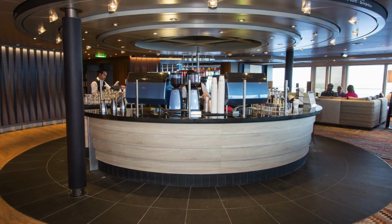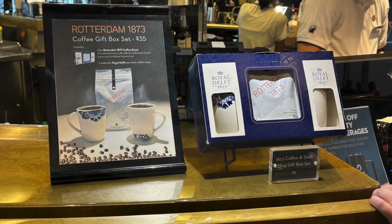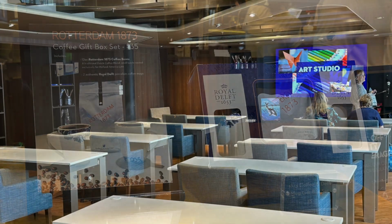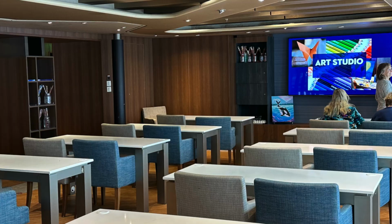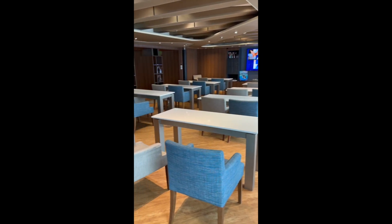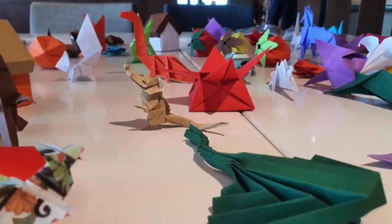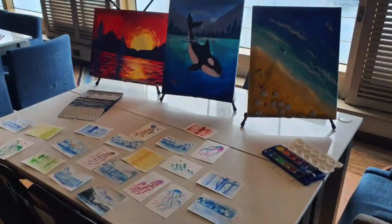In the mornings, the Crow's Nest Bar serves as the ship's main coffee bar. Grab a cup of joe, whether it be plain or fancy, and head on over to the ship's art studio. Along with the library, this area was another pleasant surprise. It's a dedicated space to engage your creativity, led by an actual arts and crafts teacher. From origami folding to adventures with watercolor to modern brush lettering, this area was a delight.